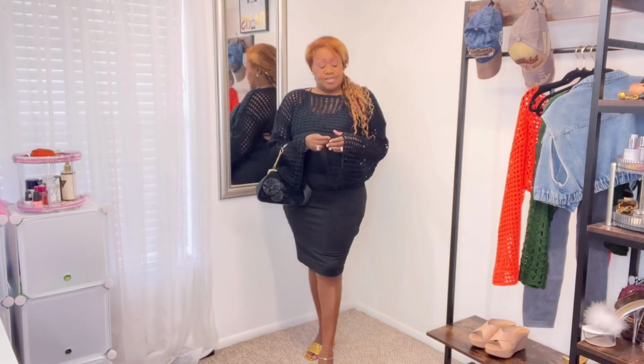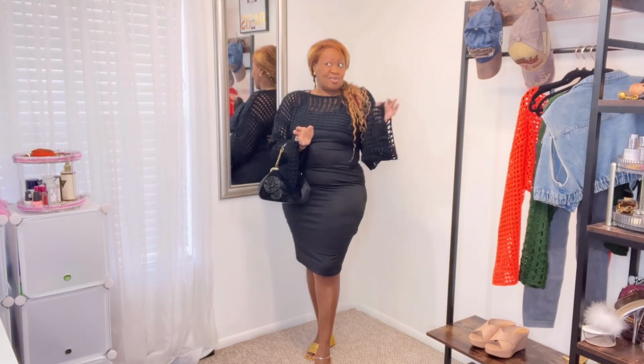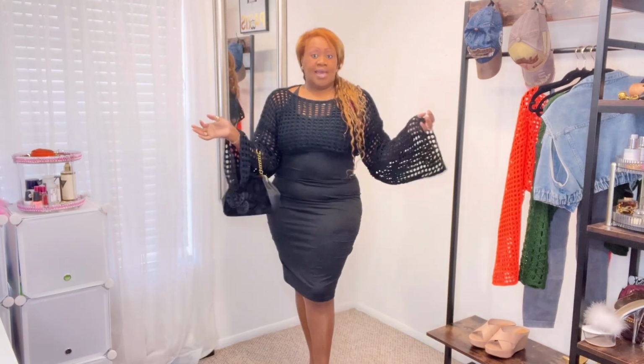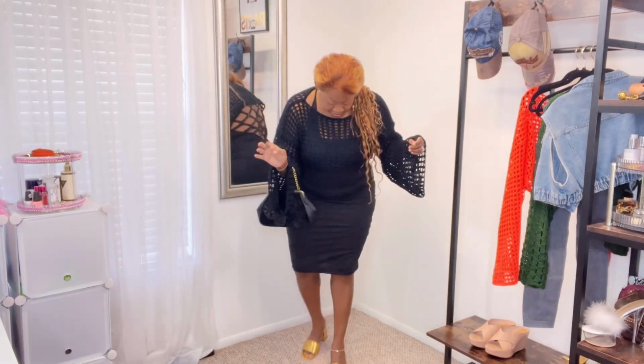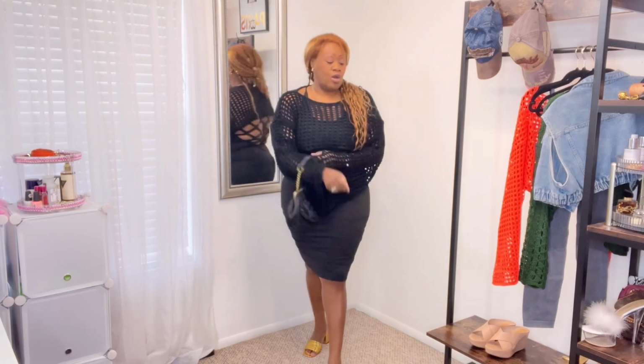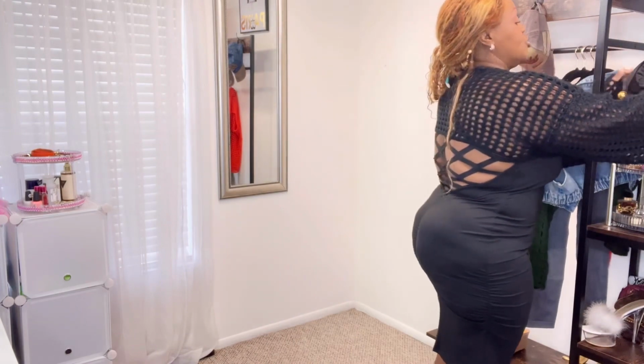So I'm stepping out. Say I'm heading out for an evening dinner with my girlfriends, one or two of them who like to go out with me and never like to be in the camera. And they said, okay, we're doing black this evening. Look at that. Beautiful look. And just a slight pop of the gold. Cannot go wrong. So I am going to go ahead now and do the orange.